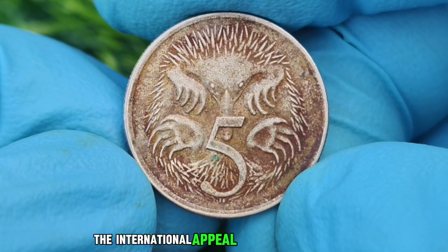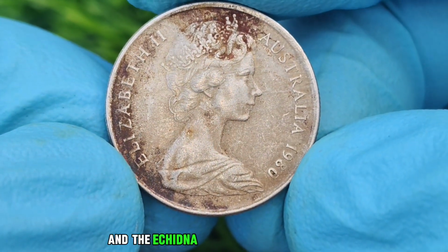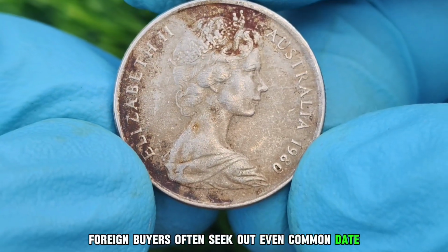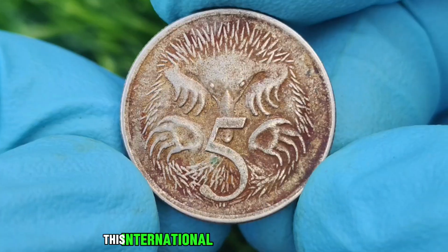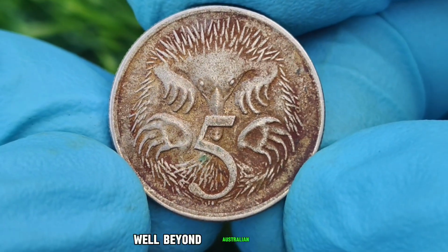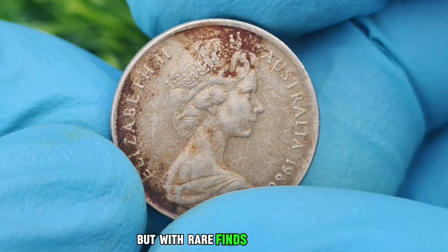The international appeal of the 1985 5-cent coin should not be overlooked. Global collectors love coins that feature animals, and the echidna design is unlike anything in world numismatics. For this reason, foreign buyers often seek out even common-date Australian 5-cent coins, especially in pristine condition. This international demand supports values and ensures that coins like the 1980 issue retain strong collector interest well beyond Australian borders.